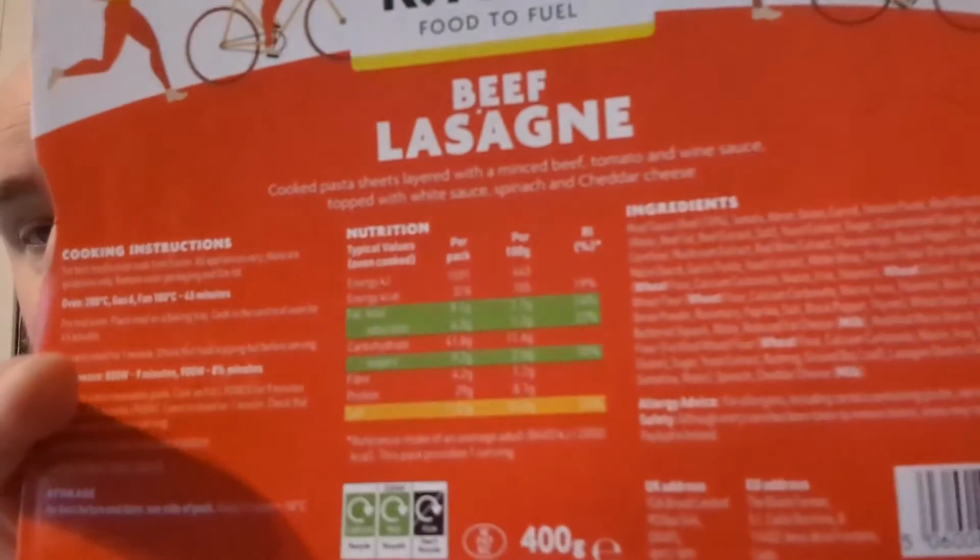Best before end, I imagine it's quite a long time. March 2025, plenty of time on it. There's your list of ingredients there, if you want to pause and have a wee read. I don't really care about that. There's quite a lot of them. Although for allergy advice, the stuff in bold, you've got wheat and milk. It's not surprising really. Although every care has been taken to remove bones, some may remain.